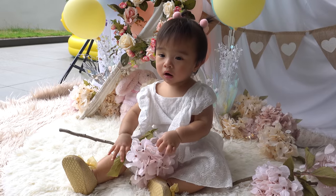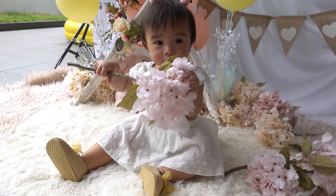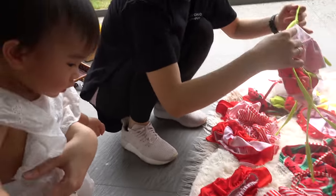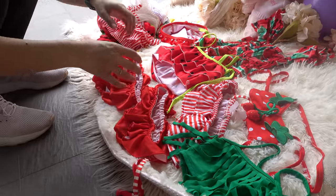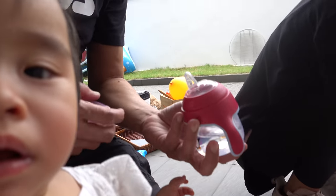Starley! Are you enjoying your photo shoot? You having fun? Yeah! Having fun! Wow, just picking out her bikini. Oh, you wanna choose? Oh, you like the strawberry one too, huh? Okay, Grandpa carry you in first.